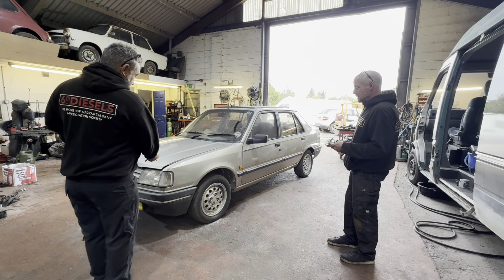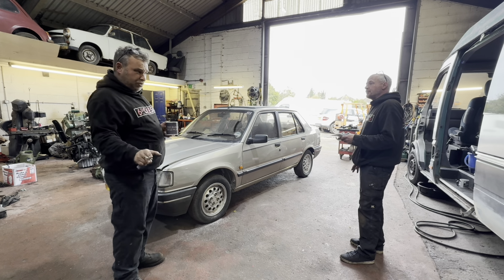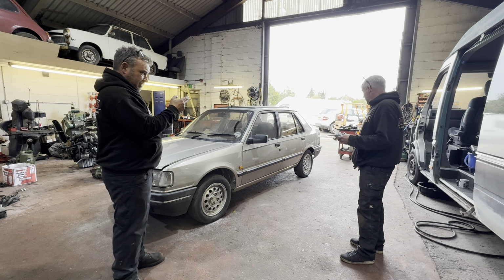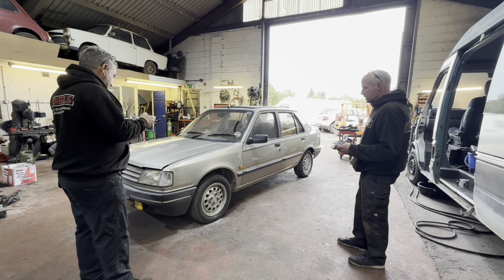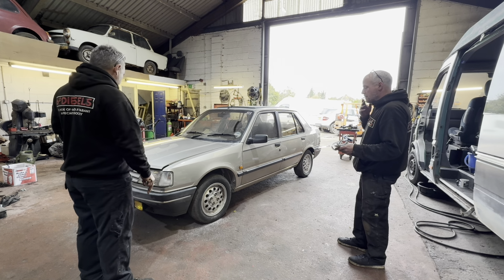So by then we will have cleaned all the alloy wheels. Today we are going full-scale Peugeot cleaning. We've got speakers to fit, gas struts to fit, because the tailgate still attacks you, doesn't it? We've got those. It's a violent tailgate. And the correct new battery, which I've charged back up again.